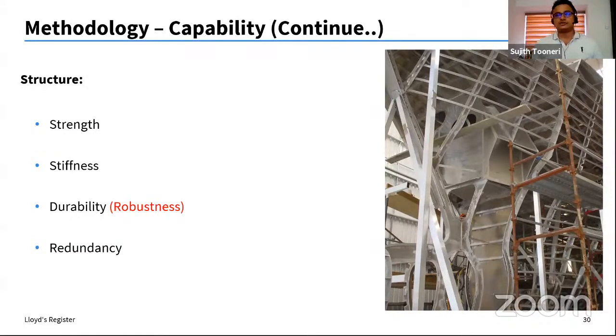That benchmark is there. Even if you are doing direct calculations, such as finite elements, even if it is passing for 2.2 mm, we cannot use it. We should use the minimum thickness advised by the rules. If it is 3 mm or 3.4 mm, depending on the location, we need to pick that. And finally, the structure should be redundant. Like one single failure should not lead to a catastrophic failure of the structure. So all four parameters are considered while designing a structure.